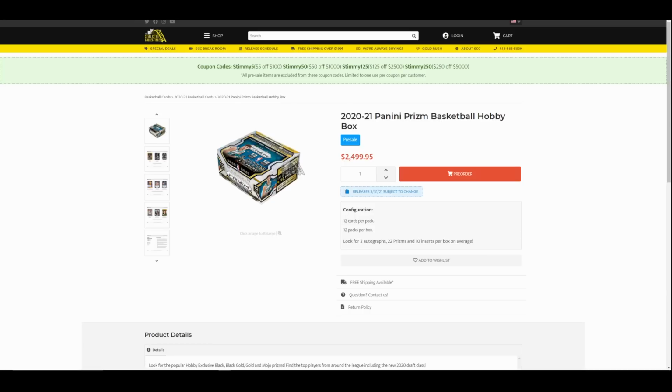Anthony Edwards started the season kind of slow. He's turned it on a lot lately. Wiseman's a non-contender, really. So it's kind of a short list. This class is a little meh, especially with LaMelo now being hurt.